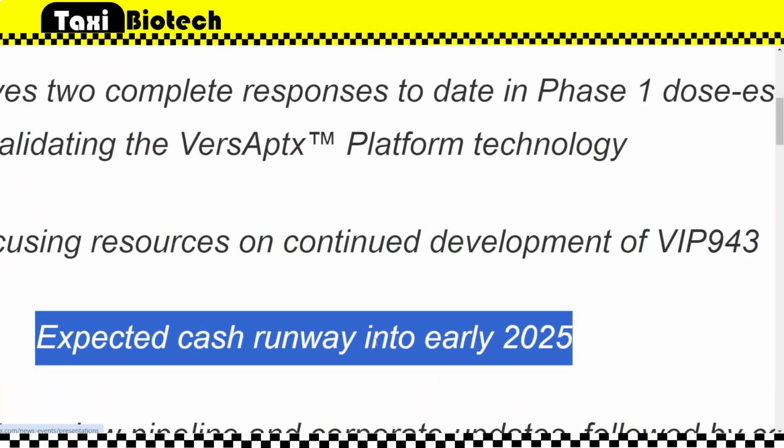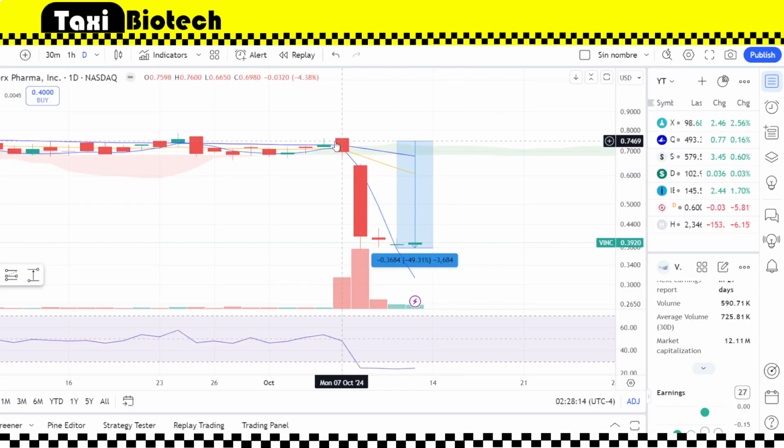Expected cash runaway into early 2025. So the company needs to raise capital, usually by offering more stock. The stock price reflects this in advance, and it declines from 70 cents to 39, a decline of almost 50% in this week. And these things happen with biotechs.